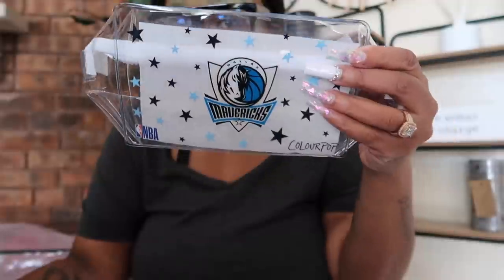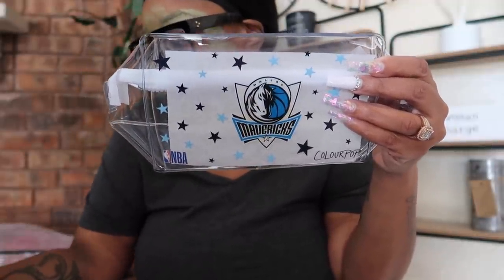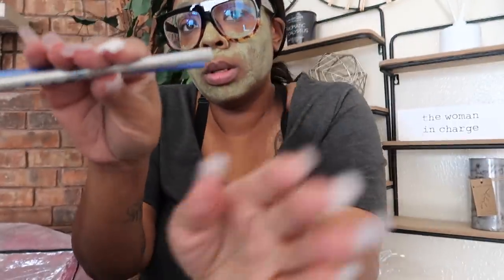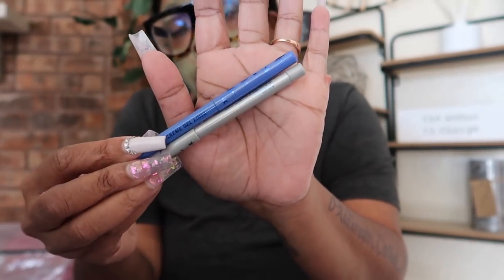Okay, yeah, they want you to get real creative. So what I thought was a fanny pack ended up actually being a makeup bag. So this is the makeup bag right here. And then this is the Big D cream gel liner. They sent two, in a blue and a silver. That's what they look like right there. It's cute. So yeah, that's all the packages I have to show y'all today.